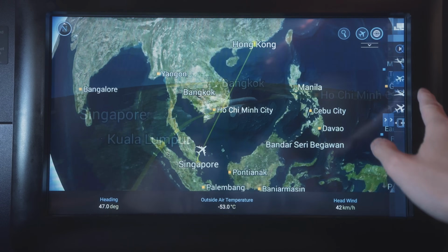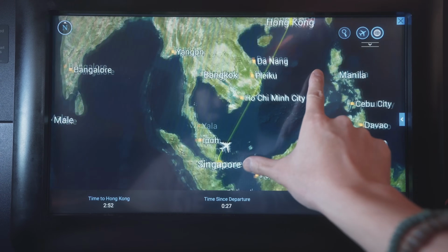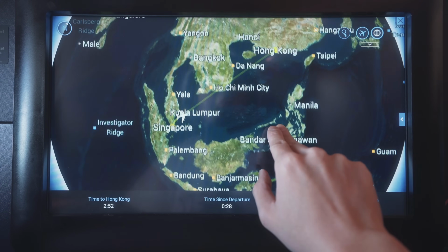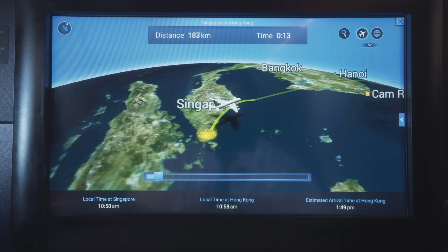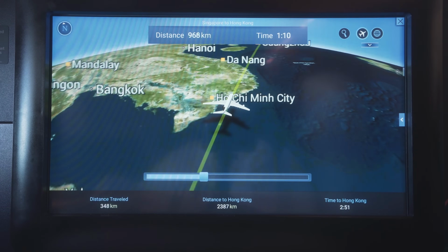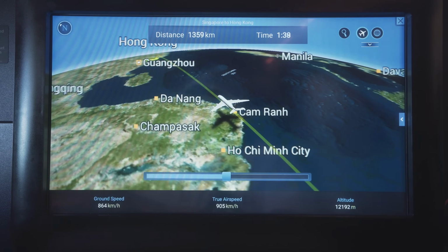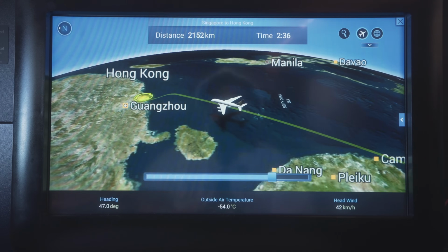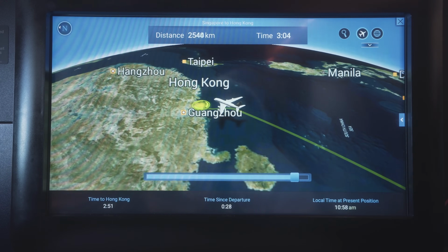The flight map is fully interactive, but the choice of views was a bit more limited than some other airlines that I've flown. Today's flight will take just over 3 hours, taking off from Singapore, flying northeast past Ho Chi Minh, over the South China Sea, and touching down in Hong Kong after 2,737 kilometers.